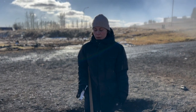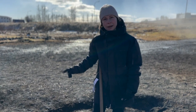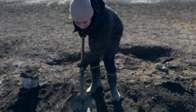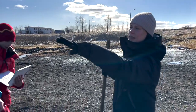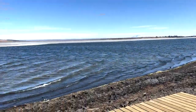So we never know, and that's what we're going to do: cool down the temperature and open the bread right here, so we can see how it's baked and what we can get out of it. Around the lake, you can actually see that the edges are not frozen yet. Actually, this water is quite warm.